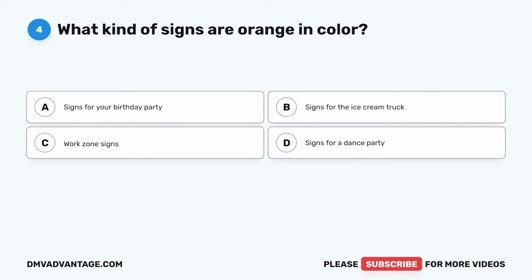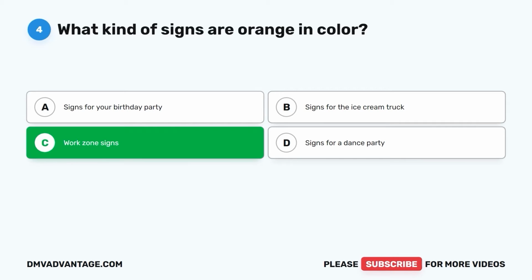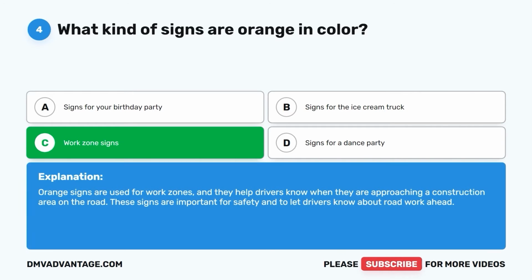Question 4. What kind of signs are orange in color? A. Signs for your birthday party. B. Signs for the ice cream truck. C. Work zone signs. D. Signs for a dance party. The correct answer is C. Work zone signs. Orange signs are used for work zones, and they help drivers know when they are approaching a construction area on the road. These signs are important for safety and to let drivers know about road work ahead.